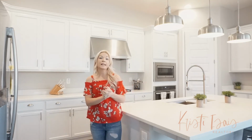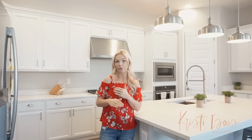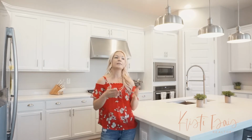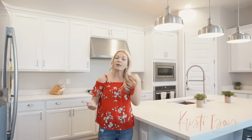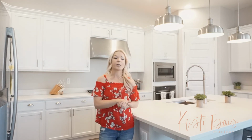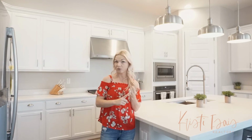Now, I will say, when you bring in a 20% down, that's going to be your best case scenario, right? Because you're going to not have any private mortgage insurance. Anything under a 20% down, you will be required to pay what they call private mortgage insurance. And that is the lender's insurance policy that protects them if you ever default on your loan. So that monthly payment varies depending upon how much your loan is, and how much money you've put down, your debt to income ratio, etc.